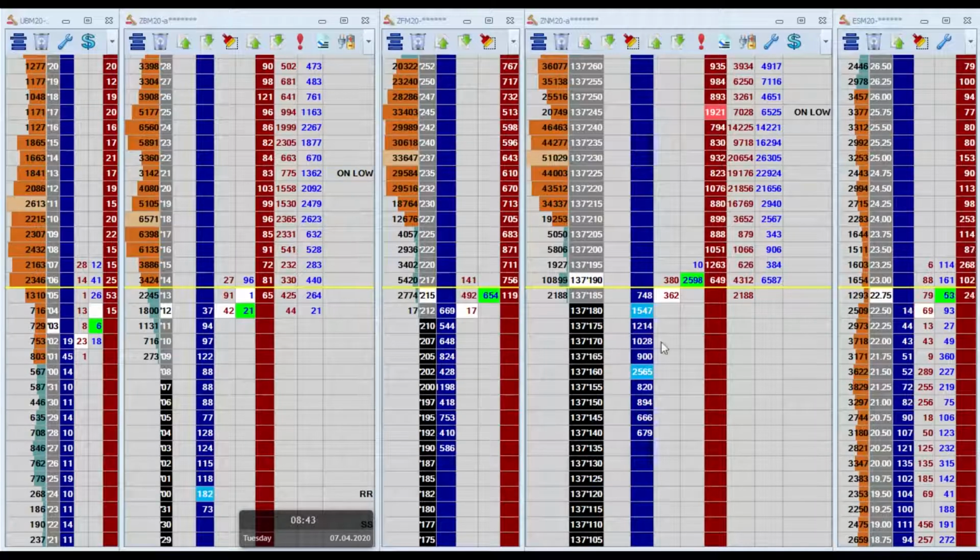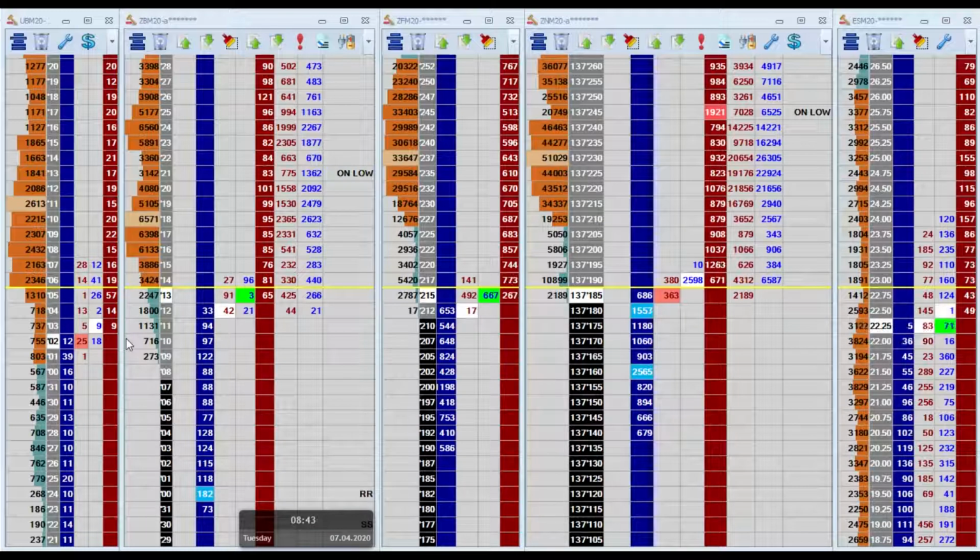So, yeah, look at all that. It's soaking it right up. So my suspicion is that we push through the lows. So that's kind of where we're at. So we got 6. We're up about 13 ticks on the day.